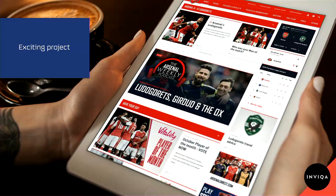It was going to be an extensive project with some really complex goals. And some of those overarching goals, they really wanted to increase their fan engagement. They really wanted to extend the reach of their digital fan base. They wanted to look at ways that they could monetize and drive traffic to their revenue streams, to their shops and to their partners.